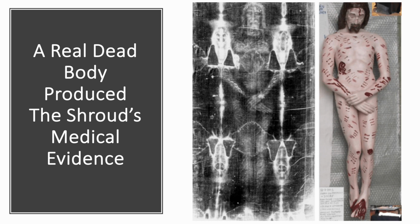More importantly, a real dead body, consistent with all the trauma described in the Crucifixion of Jesus, had to actually be placed in the shroud to transfer the bodily fluids to the shroud. If the shroud is a forgery, someone had to die to make it. That someone also had to be crucified in accordance with the gospel accounts.